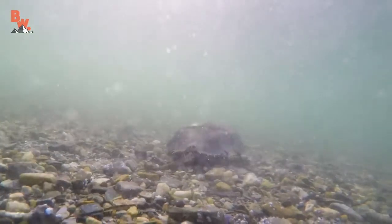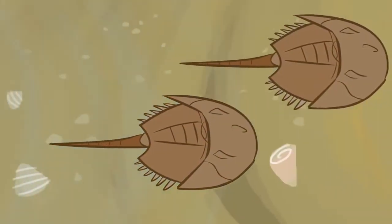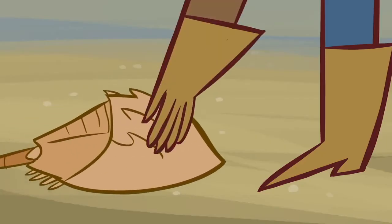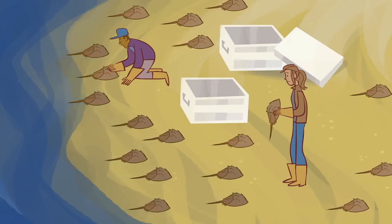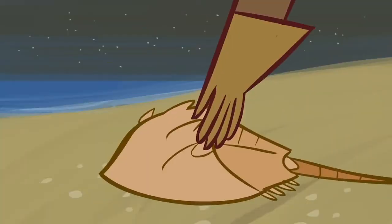How cool is that? During the warmer months, especially at night during the full moon, horseshoe crabs emerge from the sea to spawn. Waiting for them are teams of lab workers who capture the horseshoe crabs by the hundreds of thousands, take them to labs, harvest their cerulean blood, then return them to the sea.